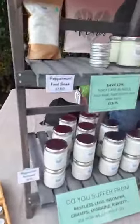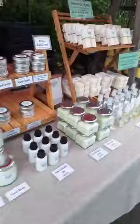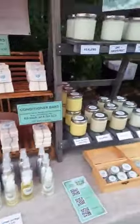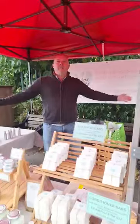Next up, we've got For the Love of Earth, homemade, eco and vegan friendly products, bath and home. Lovely. Thank you very much. Take care. We've got soaps, we've got body butters, we've got linen sprays, we've got candles, there's all sorts there, something for everybody. What more could we want?